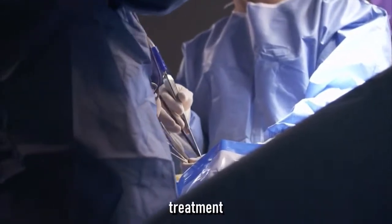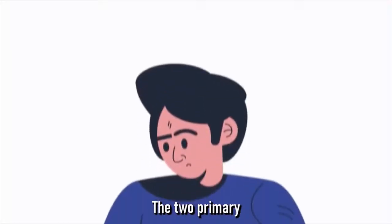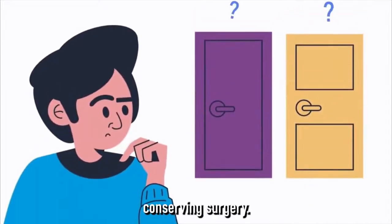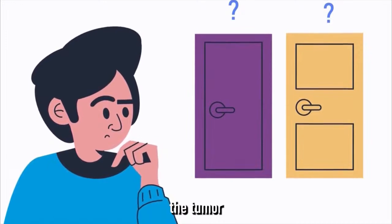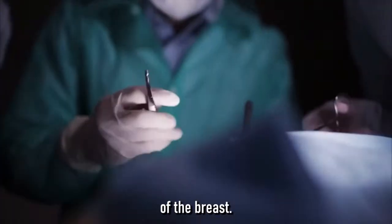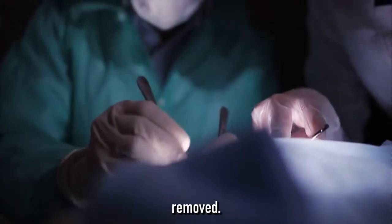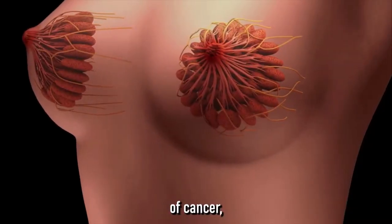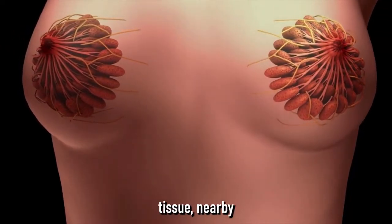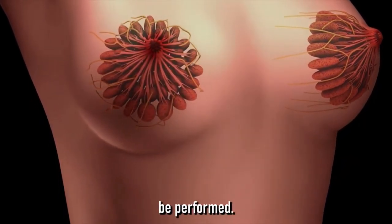Surgery is often the initial treatment for breast cancer and involves removing the tumor and surrounding tissue. The two primary surgical options are lumpectomy, also known as breast-conserving surgery. This procedure involves removing the tumor and a small margin of healthy tissue around it while preserving the rest of the breast. Mastectomy. In this procedure, the entire breast is surgically removed. Depending on the extent of cancer, a simple mastectomy or a modified radical mastectomy, removal of breast tissue, nearby lymph nodes, and sometimes the lining over the chest muscles, may be performed.